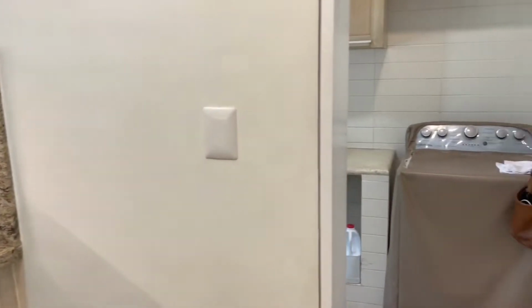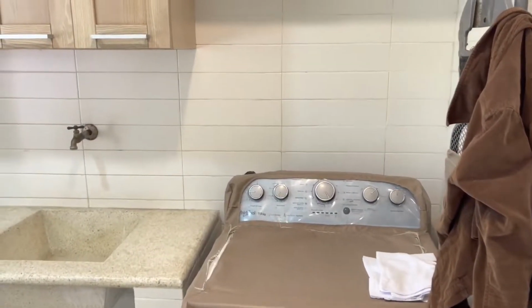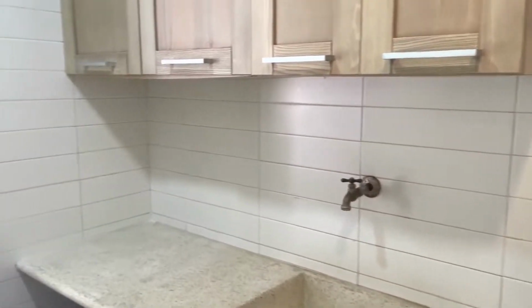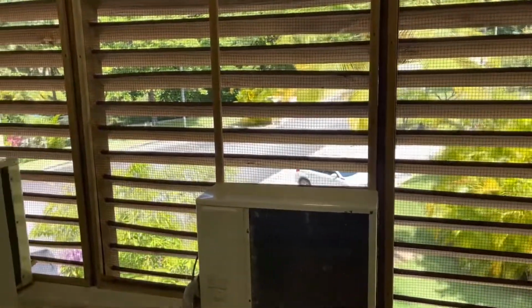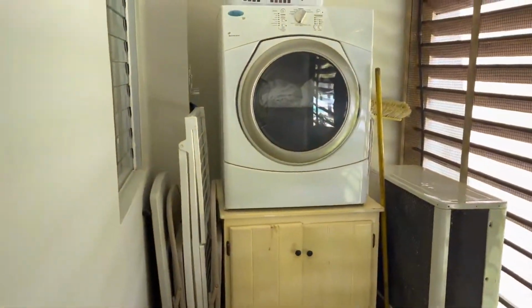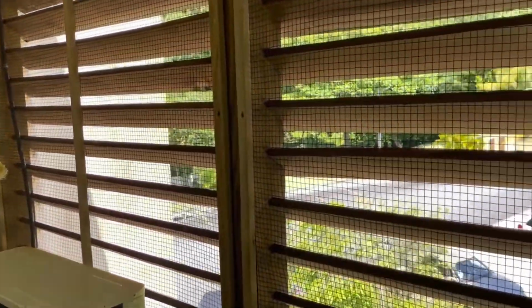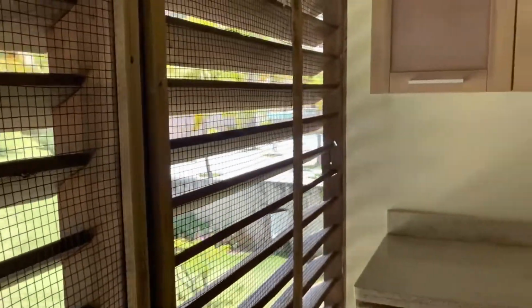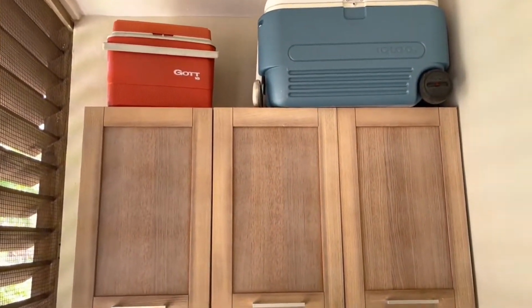And right here, we have the laundry room. So you have your washer, your dryer, and right here we have access to a storage space for technical stuff. It's spacious. And also right here, we have a view through the mosquito netting into the inner court, into the parking area. And you have some cupboards and some storage things here and there.